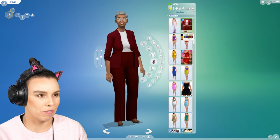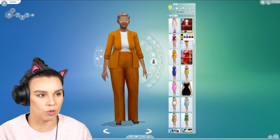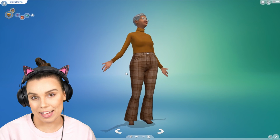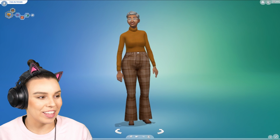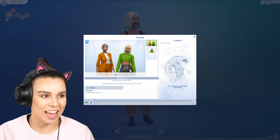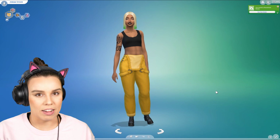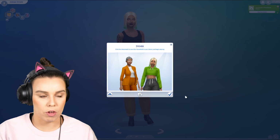This is Grandma Stover, and Jordan gave Grandma Stover the confidence to come out as lesbian as an elder. So I thought that was a really nice storyline that we created with chat, and I absolutely love these characters. So we decided to build a home that was perfect for them.